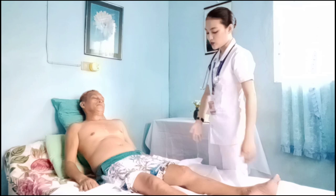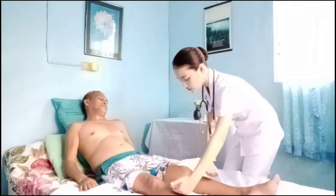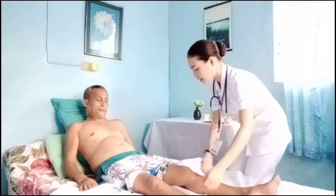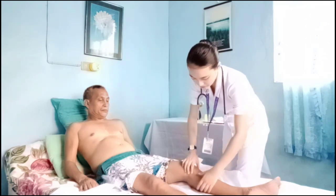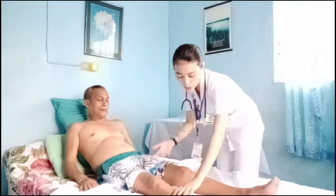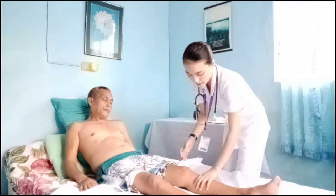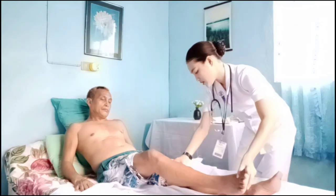Okay, sir, proceeding now to your lower extremities. I see that the color is consistent all over and hair is evenly distributed. Okay, and your lower extremity feels warm. Okay, I'm looking for any ulcerations, edema, or swelling, venous pattern, or varicosities, and palpating for firmness or tension in your calves.